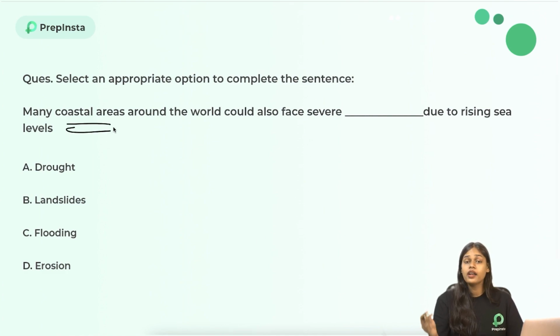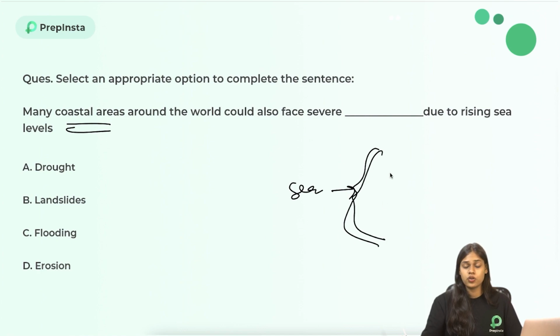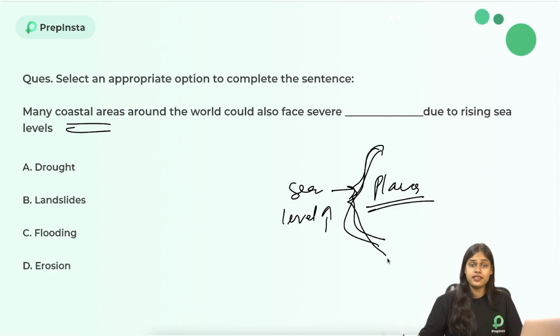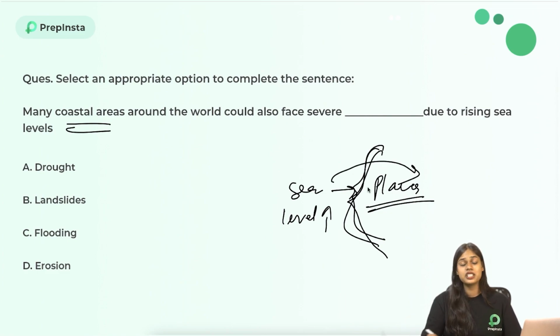The areas that are near the coast, that is near the sea coast. For example, if this is the sea, then this is the sea coast, and the places over here are known as the coastal regions. Now, they could also face severe dash due to rising sea levels. Now, if the sea level is rising, what will you face? What will happen? These boundaries will be collapsing and the water is going to rise over the level and enter into these places. And what will happen then?